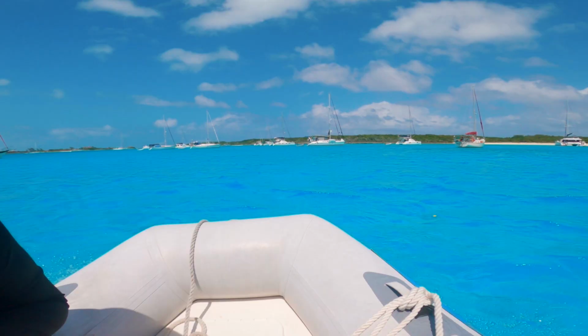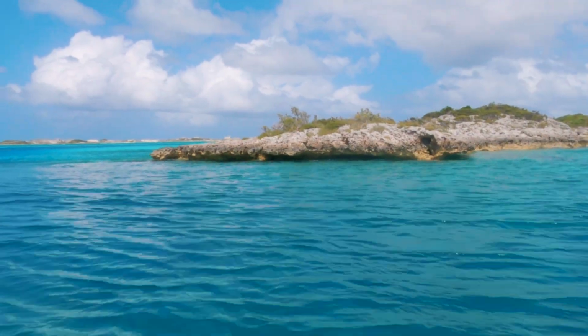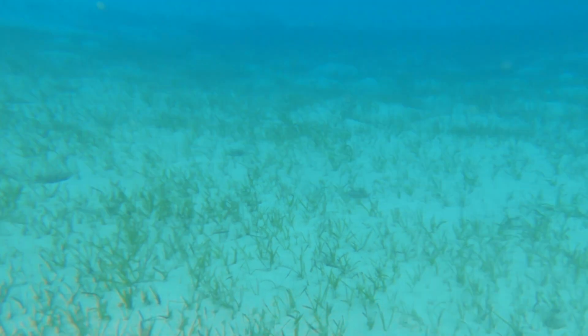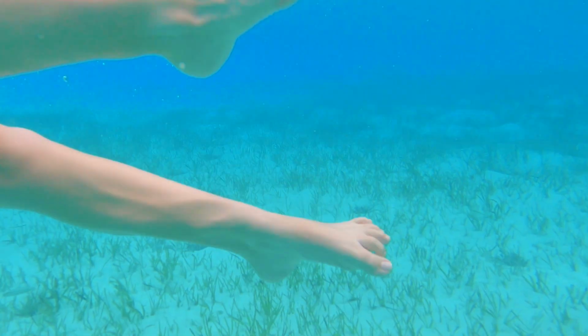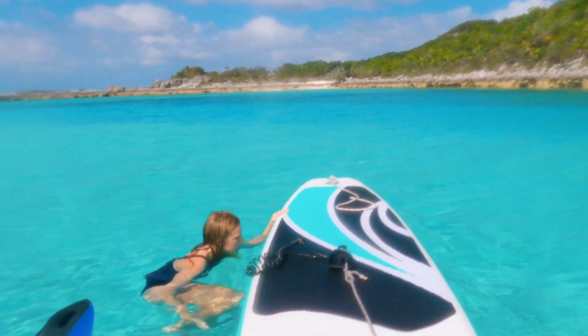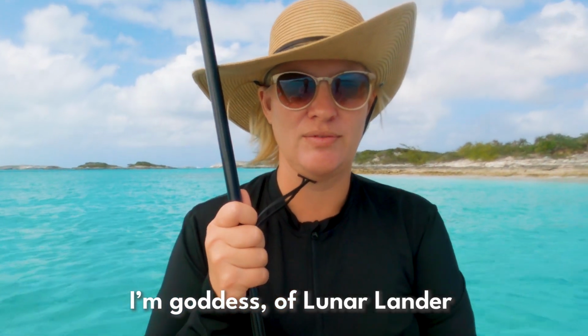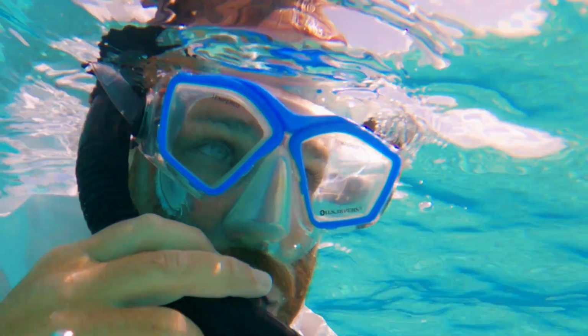After playing with the pigs over on Pig Beach at Big Major's, we had breakfast and then decided to go for a snorkel. I was itching for some spear fishing. I hadn't found anything since the Abacos. So we snorkeled, but we didn't find any fish worth spearing. But you know what? We're in the Bahamas, so even when you fail at fishing, it's a great time.